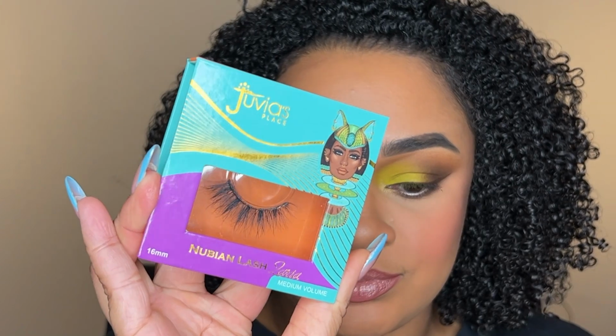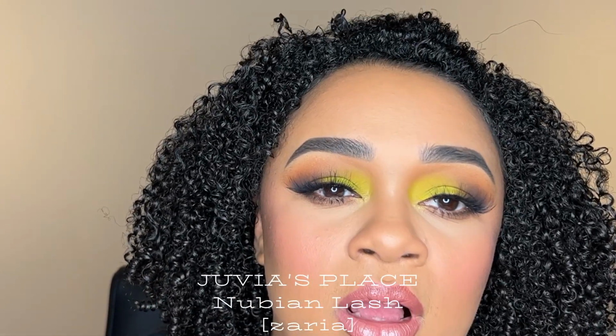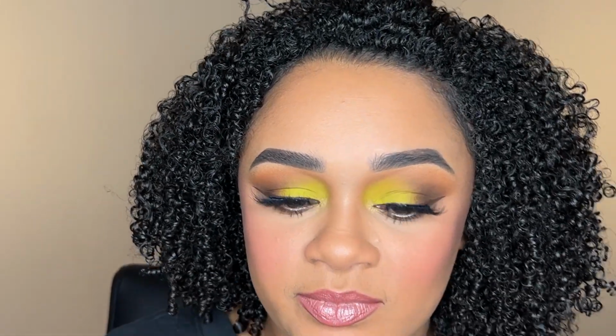And then lastly, I'm just going in with Nubian lashes from Juvia's Place. These are the style Zaria, and I'm obsessed. And this is the finished look, a neon soft glam. I'm here for it. I'm obsessed.